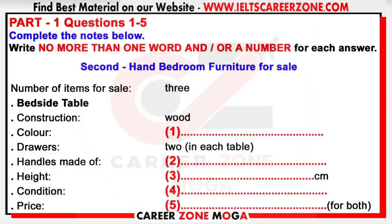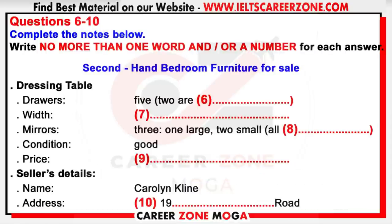Thanks. Just a couple more questions about the bedside tables. What condition are they in and how much are they? They're in perfect condition. There isn't a mark on them. I had them painted professionally, you know, so the finish is much better than you'd normally expect. As for how much, I think £15 each would be fair, but I'll only sell them as a pair, so that's £30 all up. Before you hear the rest of the conversation, you have some time to look at questions 6 to 10.